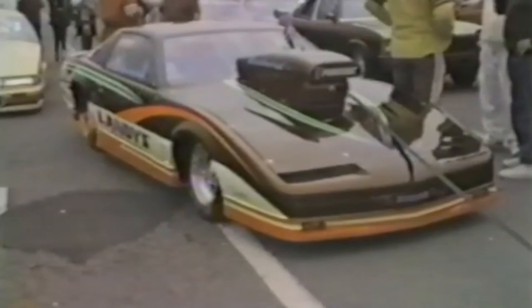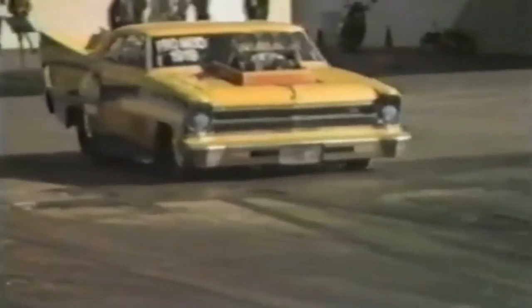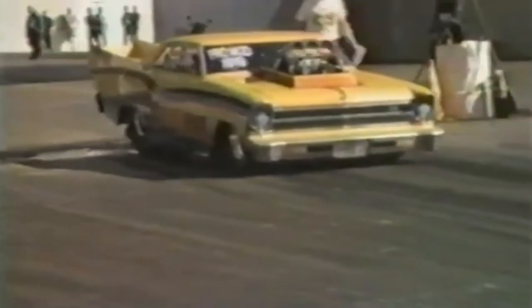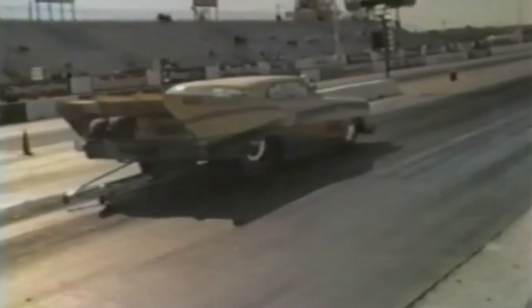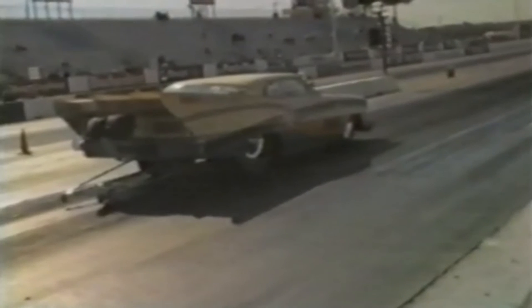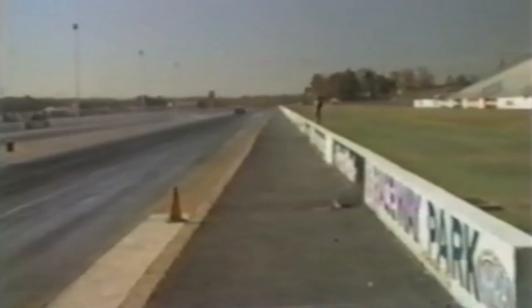The Pearson Racing Monte Carlo, driven by John Carbone. Landy's Racing, the good bad guys. Back on the drag strip, it's Ronnie Rose. Rose now going blown with the 1966 Nova. Making some noise and rattling the grandstand. Greg Colacci in the Thunderbird. I imagine this is an ex-Glidden car.